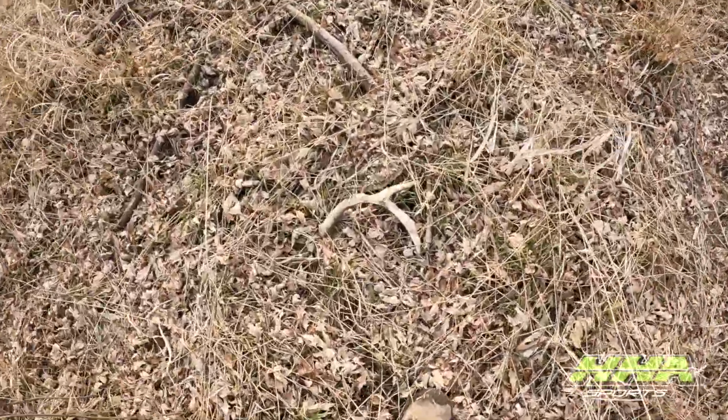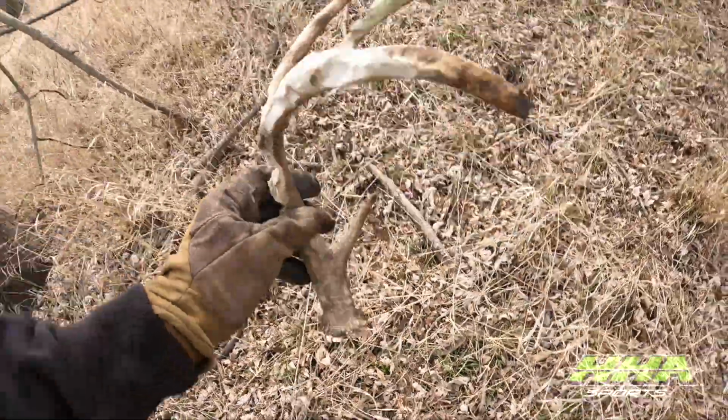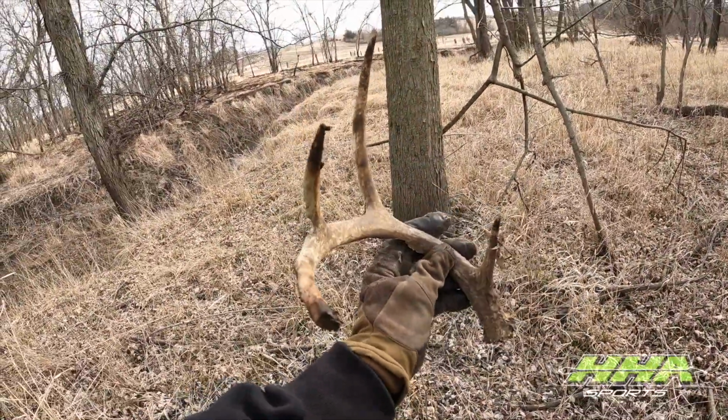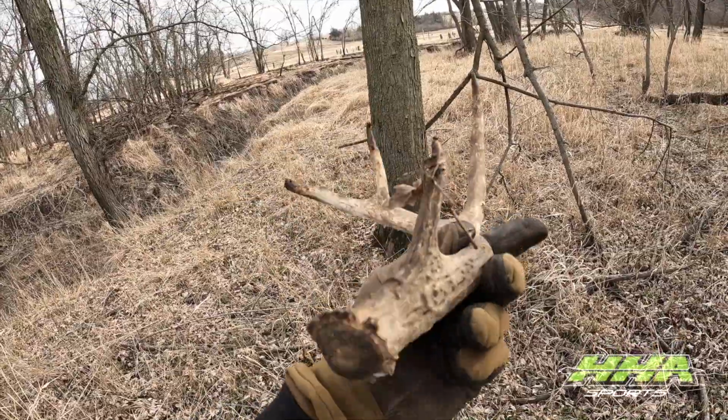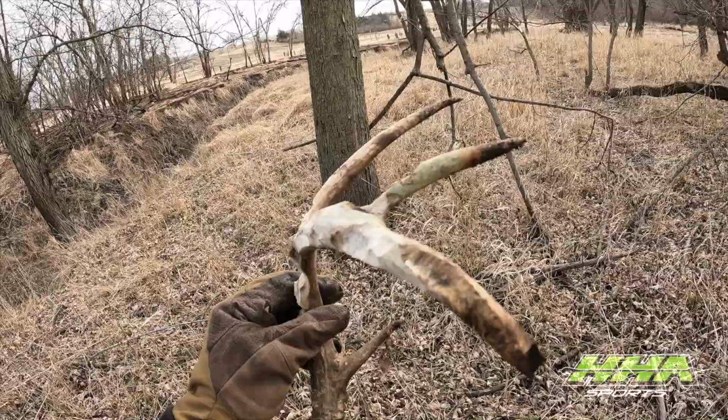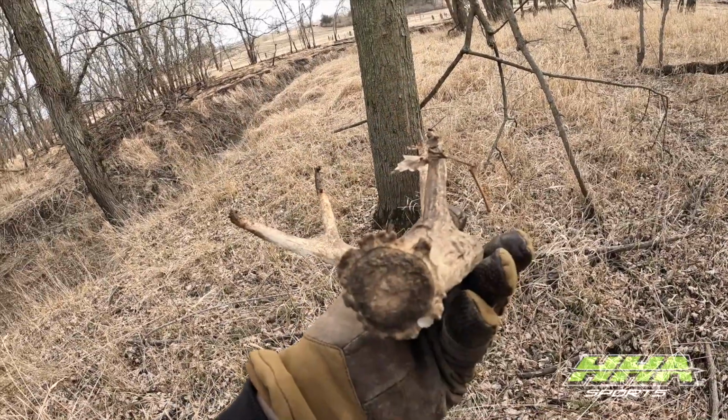Just walking down along this creek bottom and picked up another one. It's old. Chewed on a little bit. Looks like it's seen some flooding. Squirrels have murdered it. She's seen better days, but it counts.